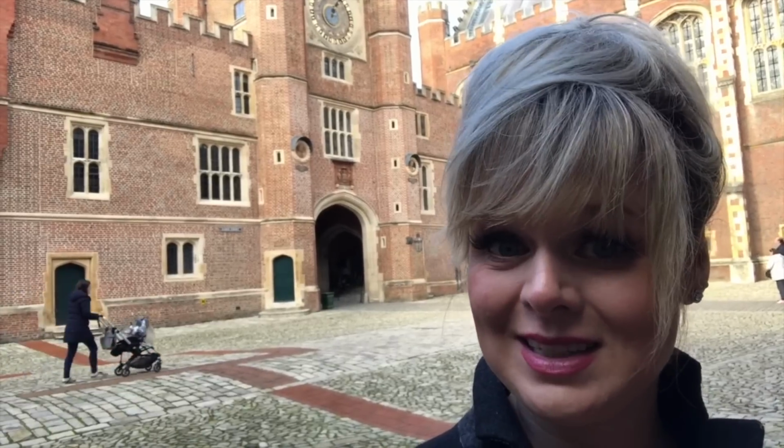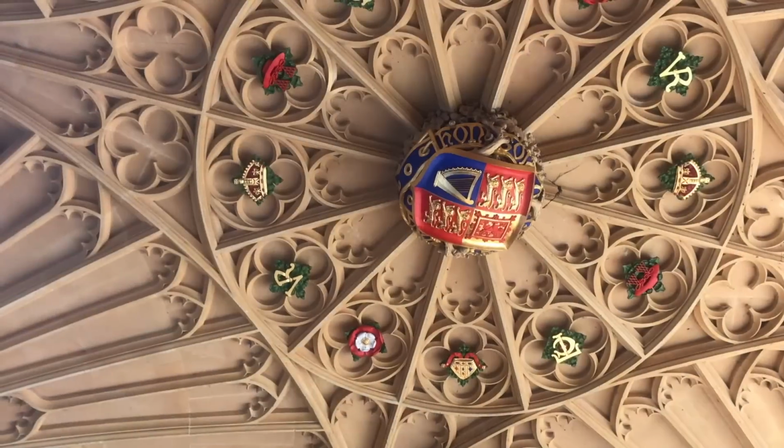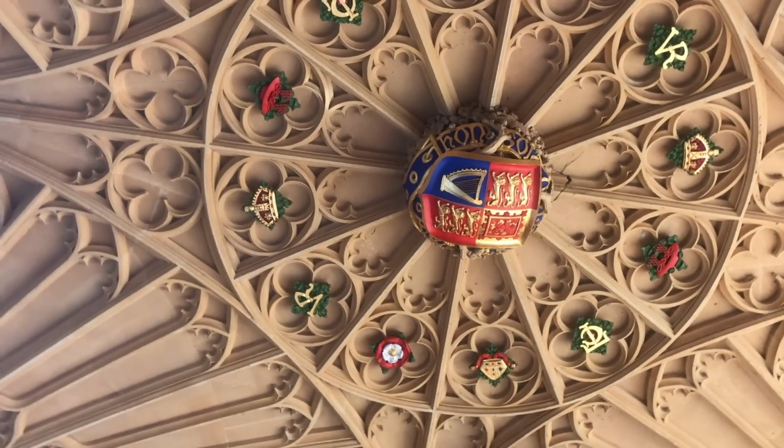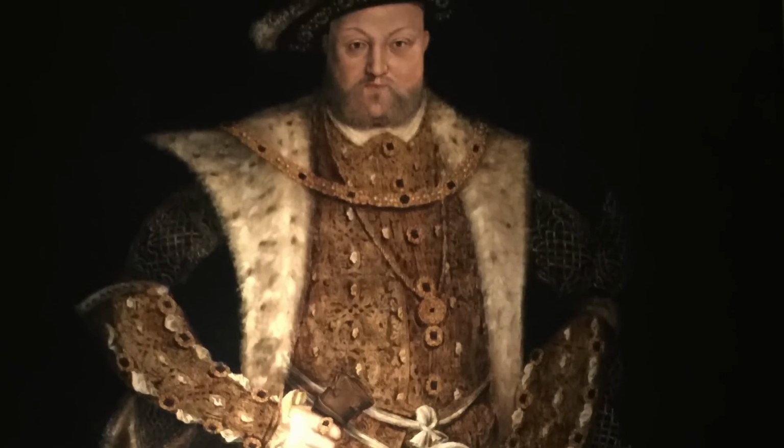Hi everybody, it's Margaret here from Free Tours by Foot, and today we're going to be exploring the amazing and beautiful Hampton Court Palace. Hampton Court Palace is truly unique. Half of it is the original Tudor building, constructed in the early 1500s and then used as a home by King Henry VIII and a few of his wives.